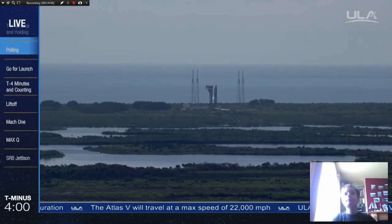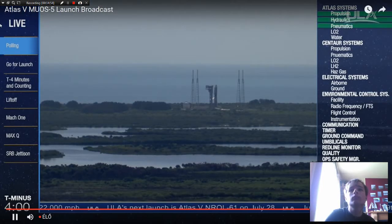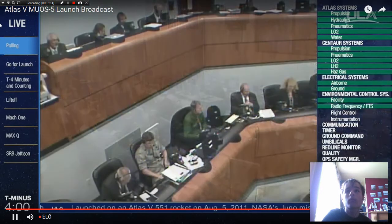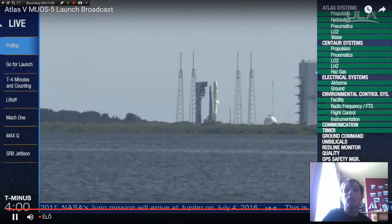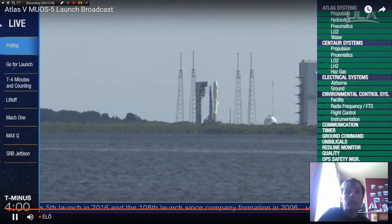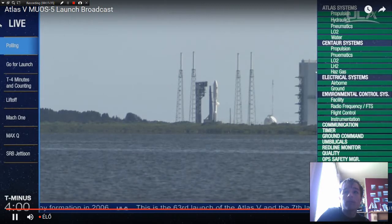Status check to proceed with terminal count. Atlas Systems, propulsion. Go. Hydraulics. Go. Pneumatics. Go. LO2. Go. Water. Go. Centaur Systems, propulsion. Go. Pneumatics. Go. LO2. Go. LH2. Go. Gas. Go. Electrical systems, airborne. Go. Ground. Go. Facility. Go. RFFTS. Go. Flight control. Go. Instrumentation. Go. COM. Go. Timer. Go. GC cube. Go. Umbilicals. Go. ECS. Go. Redline monitor. Go. Quality. Go. Op safety manager. Go. ULA safety officer. Go. Vehicle system engineer. Go. Anomaly chief. AC is go.